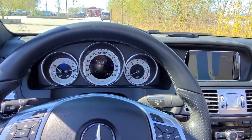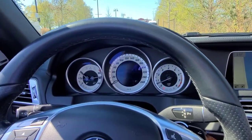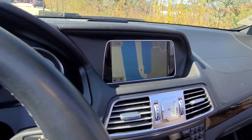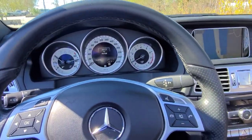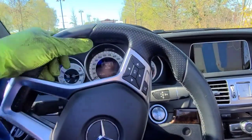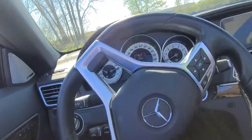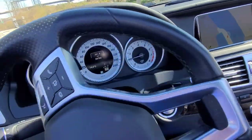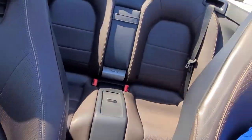Enjoying their summer with this top down Mercedes convertible E550. Like I said, this car is pretty immaculate except the curb rash on the rims. Not a single scratch on anything else here, guys. The interior is mint, like brand new.